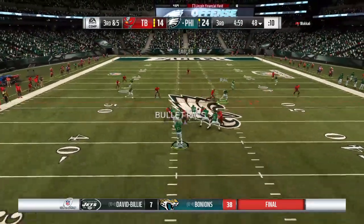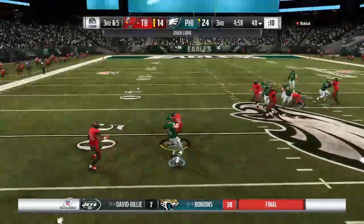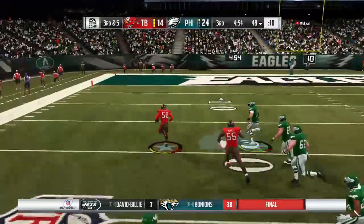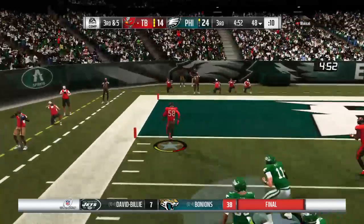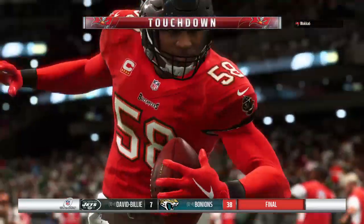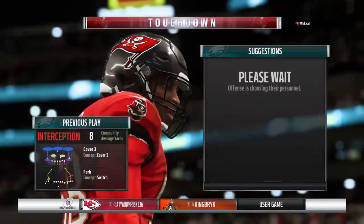From the gun on third down, Wentz trying for the tight end, Ertz, and it's intercepted. Picked off by Quan Alexander. And he's free going down the left side. It's a foot race. And he will score. Touchdown, Tampa Bay.